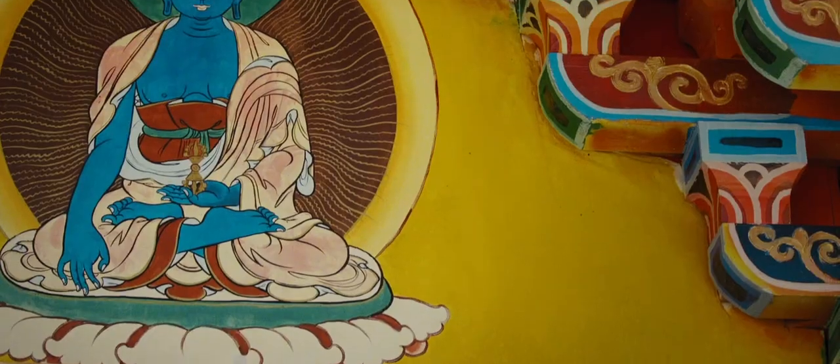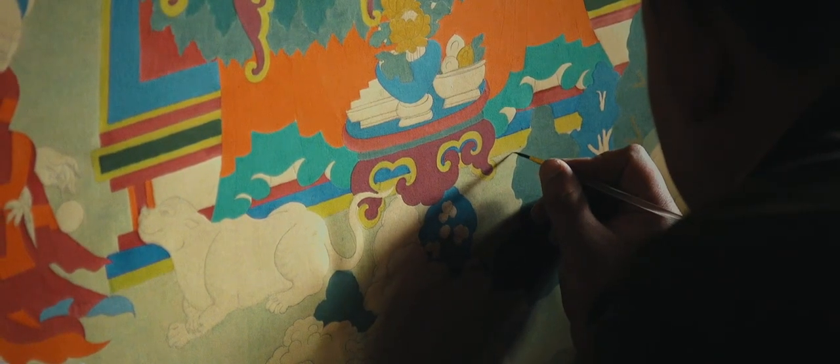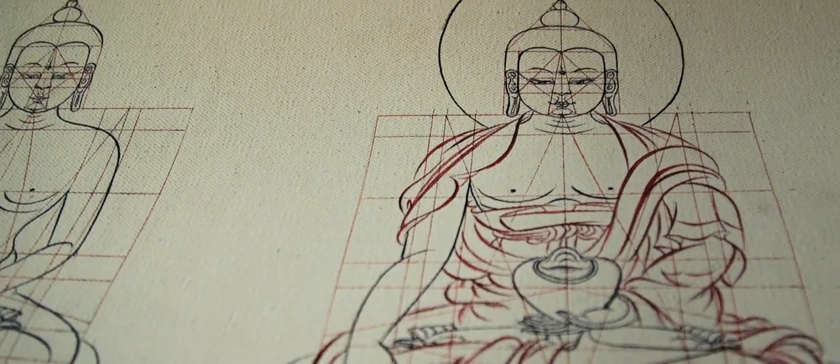Of all the art and decoration adorning Songzhenlin Monastery, perhaps the most important are called tanka. These are painted representations of the Buddha, seminal moments from his life and teachings.